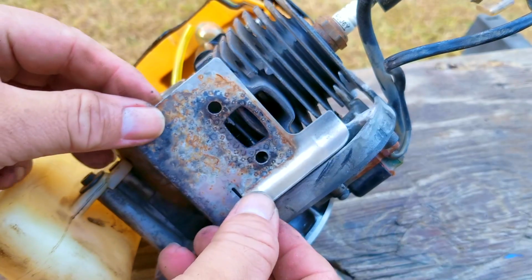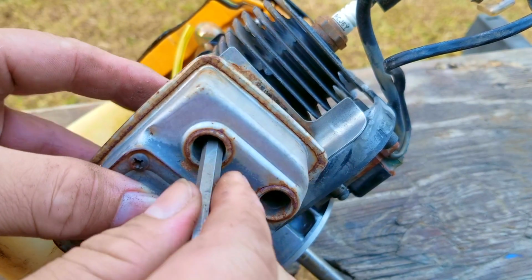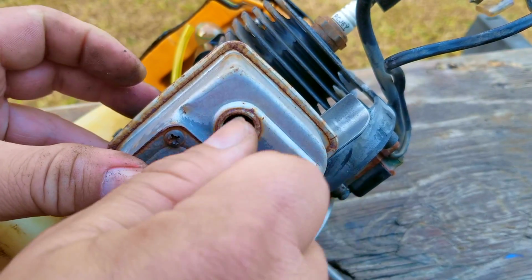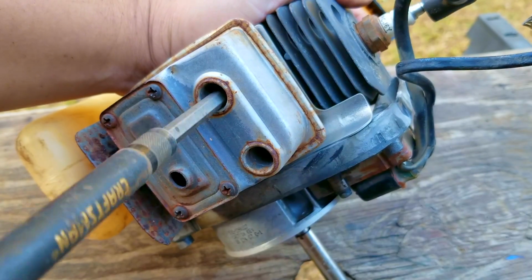It's finally time to reassemble this engine, but I'm not going to start it just yet until 24 hours has passed. That way the thread locker has a chance to set up. Just make sure you follow the instructions for whatever type of thread locker you're using.